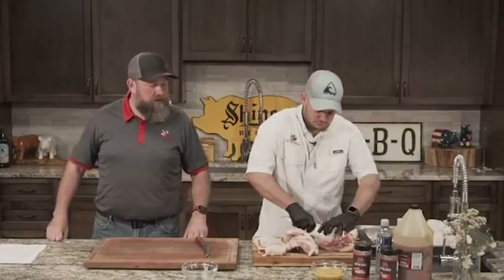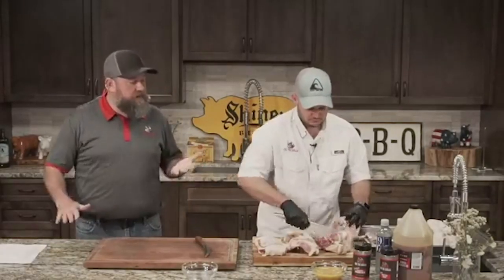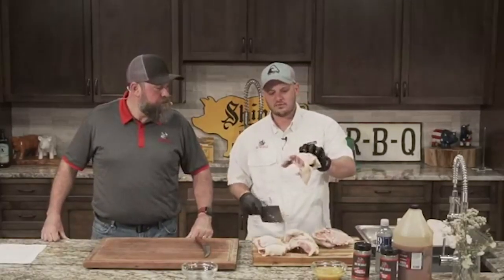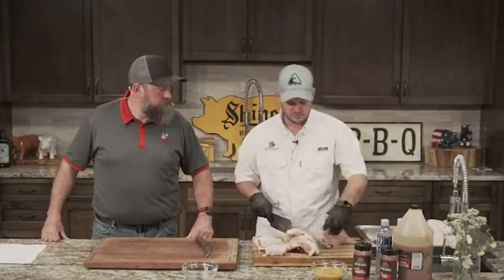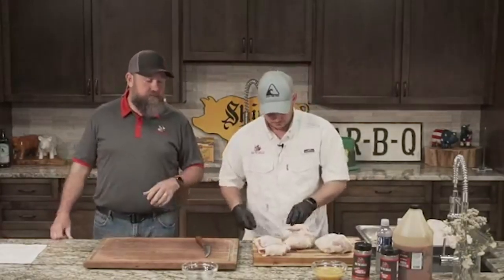What I do a lot of times with chicken breast is I save it for sandwiches because, of course, it's a lot leaner. So I like to slice it very, very thin and pile it high for sure. And again, there's no real meat on the backbone, but it's great flavoring for some delicious soup and all sorts of fun stuff.